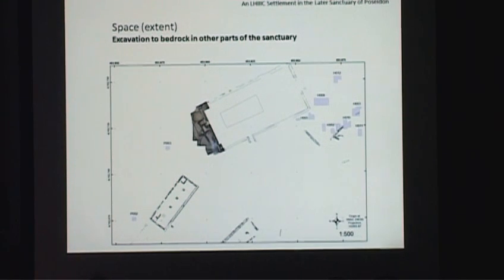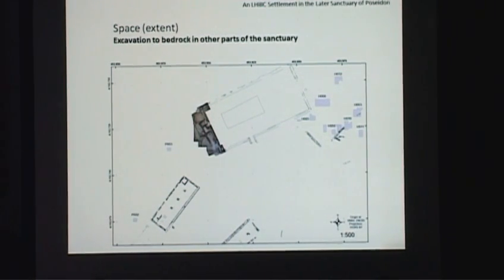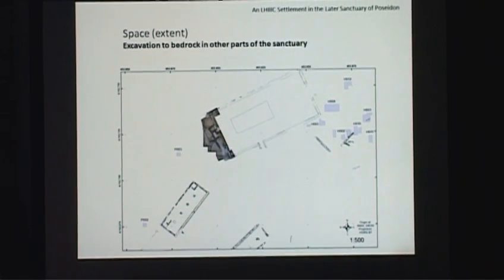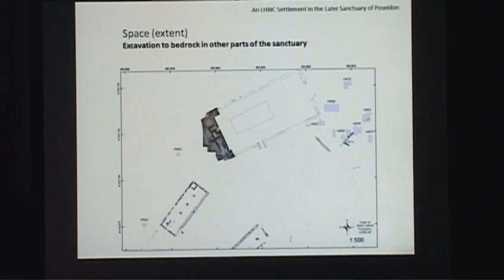Here are those trenches within the sanctuary where we have dug down to bedrock and investigated. There are, Arto kindly reminded me, actually, a few late Mycenaean sherds from additional areas. Do you remember, Arto, right off from where they come? Underneath Building D. Okay.